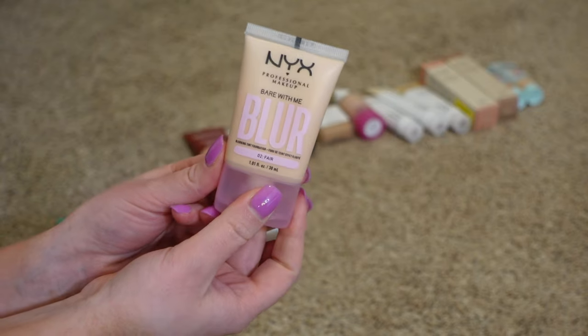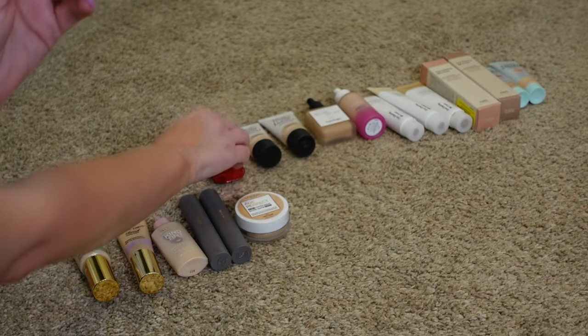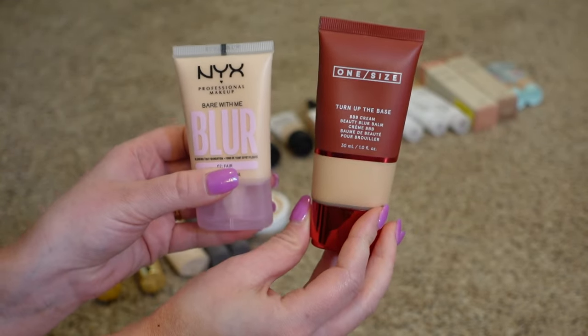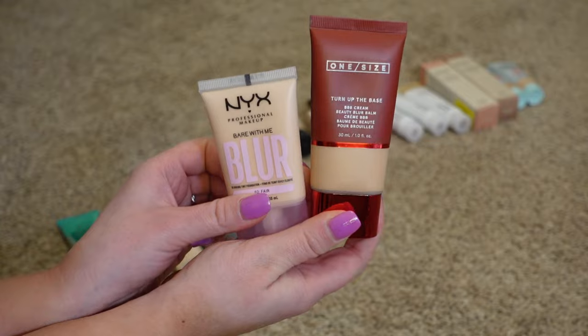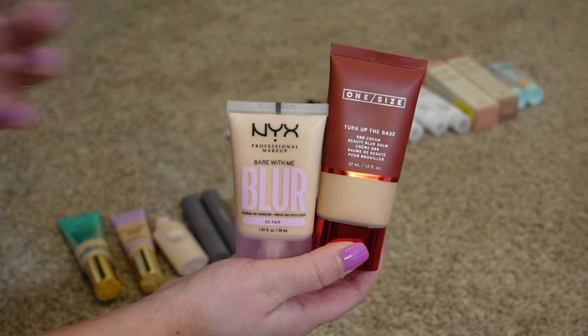All right, so we've got the NYX Bare With Me Blur Foundation. I tried this. Honestly, it reminds me a lot of this. These two are very, very similar to each other. And so let's tackle them together. Let's just get to the punchline. I'm not keeping either one of these. They're too heavy for me.